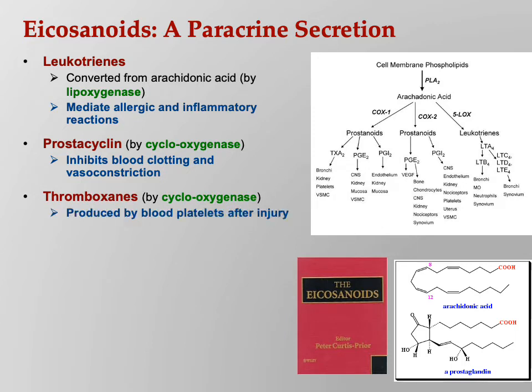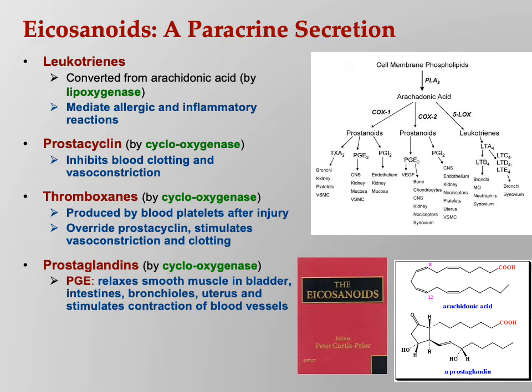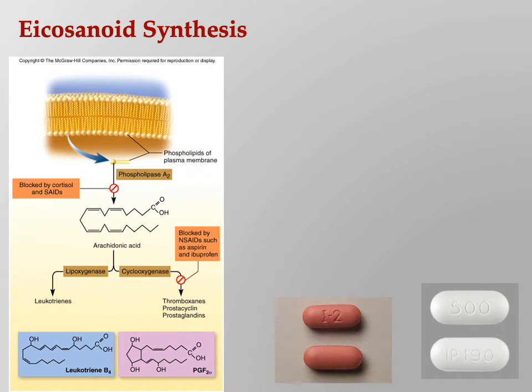Thromboxanes we saw before, all right. Remember, produced by blood platelets after injury. They override prostacyclin, stimulating vasoconstriction and clotting, all right. Von Willebrand factor and all that stuff. Remember when we talked about the blood? Prostaglandins we've seen before as well. PGE relaxes smooth muscle in the bladder, intestines, bronchioles, uterus, and stimulates contraction of blood vessels. PGF has opposite effects. Remember, prostaglandins were pyrogens. Pyrogens caused the release of prostaglandins. They helped to moderate fever.